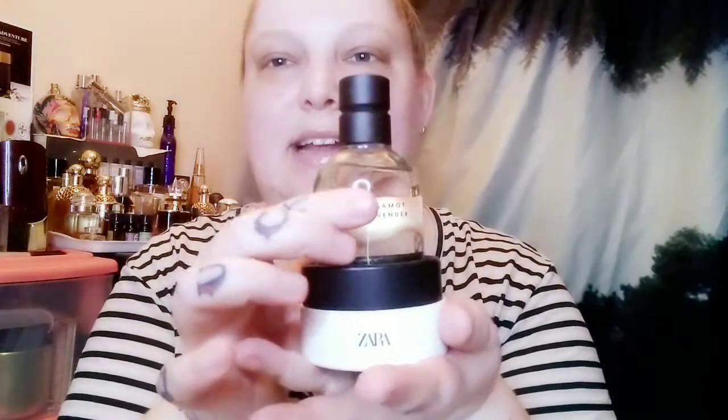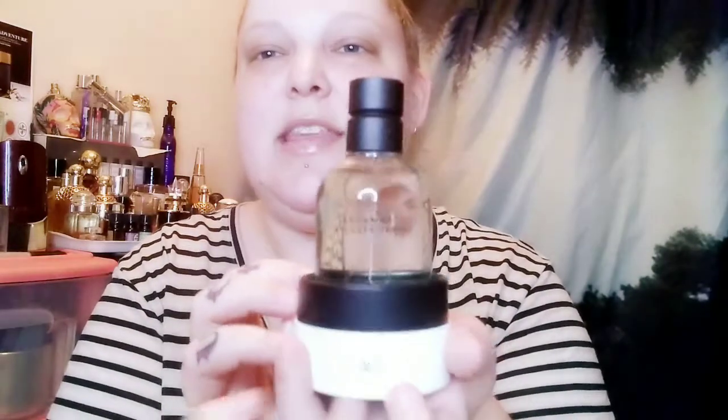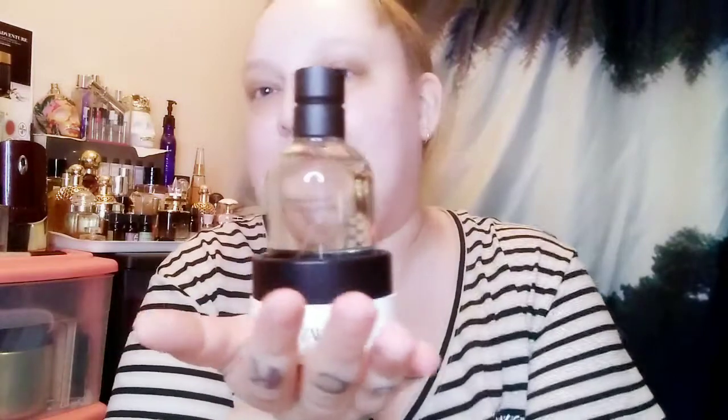And then the bottle itself sits quite nicely. Did I adjust that the right way? No. The bottle itself sits quite nicely in the little base here. You could display it like that, or you could go ahead and take that out. And it's a really nice glass bottle. It is a nice presentation. I think that they did do well, especially at the price point.